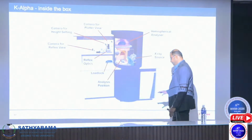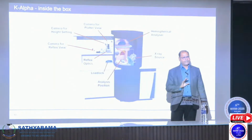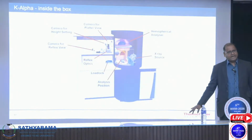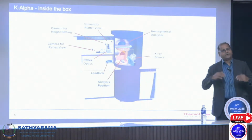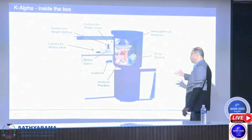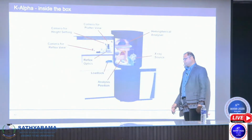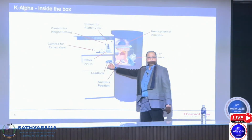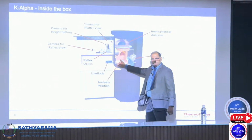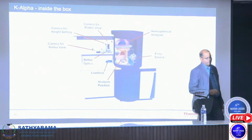But this K-Alpha, when it was launched in 2016, completely changed the dynamics of instrumentation. It brought automation into the picture, and it made XPS analysis easy and affordable for every single user. And when you look into some of the main components, this is how your XPS K-Alpha looks. You will load your sample here, and from the load lock, your sample gets transferred to the analysis chamber, and you do all the analysis in the chamber there.